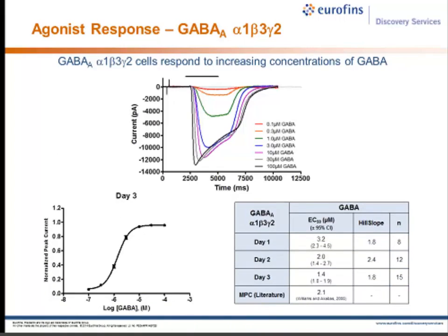And so we can fit this data to a curve and calculate EC50 values. And we've run this assay over the course of 3 separate days and calculated EC50 values for each day, and that data is shown in the table on the right. And what we see is that the data is very reproducible over the 3 days, and it's also in line with the manual patch clamp literature value.